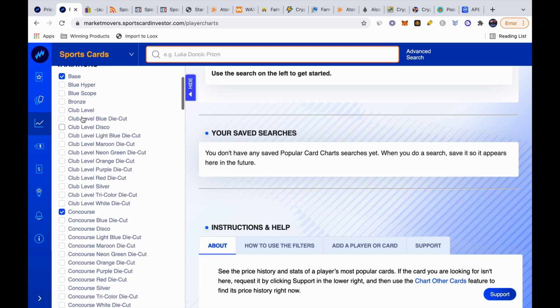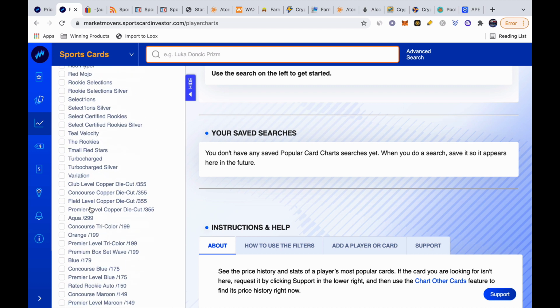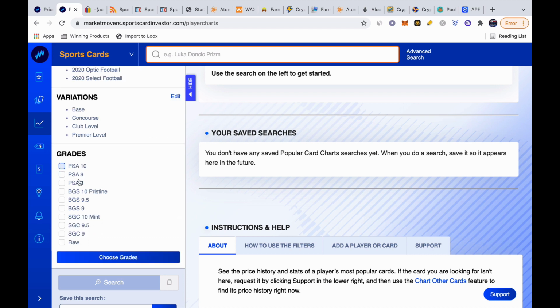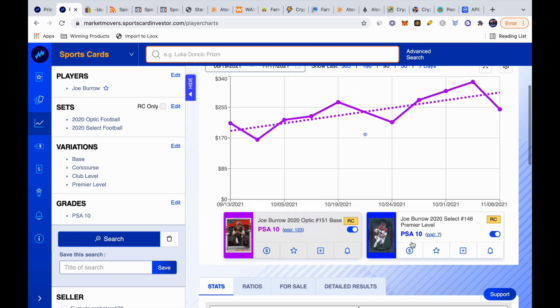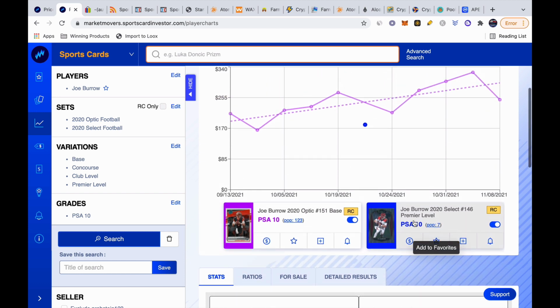But we're going to do Concourse and probably Club. There are just so many with Select now. I'm not going to do Field. Everything but Field and Premier, and we'll compare these and see if we can find an even better value. I want to see what the pop counts are for the Select. The Premier level pop count is only 7, and that's the only one that even came up. Interesting.